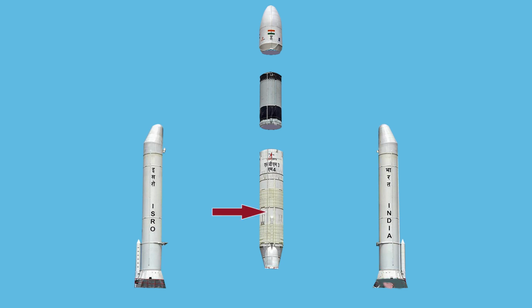The second stage engine L110 has liquid fuel. The 125 tons engine ignites 109 seconds after launch, before the expiry of the first stage. Burn time 200 seconds. It increases the velocity up to 16,500 km per hour.